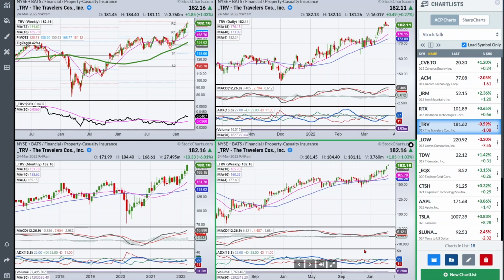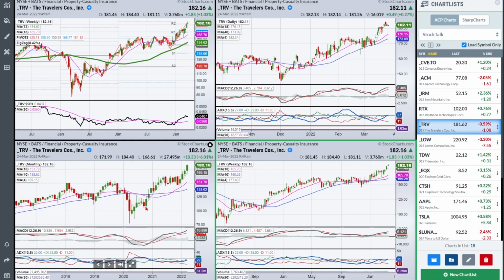If we had a lot more strength on the ADX, then I might be willing to play any kind of little minor pullback in this situation. But because the ADX isn't that strong, I would hold what I have, but I probably wouldn't have that much interest in looking to chase this at this point. Maybe look for a little bit better correction period.